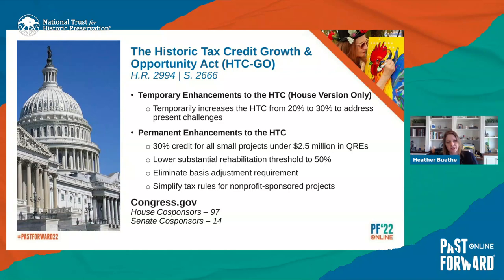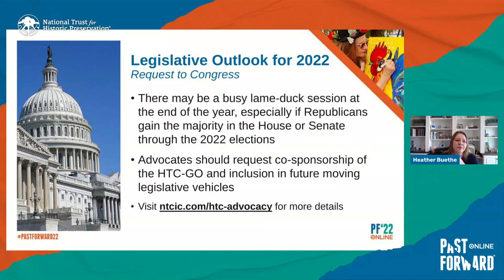And I think the last slide is just giving you some information about how to help with these advocacy efforts. We think there might be a busy lame duck session coming up here. So if you've got projects or an interest in the historic tax credit, please talk to your representatives, see if you can get them to sign on to this legislation so that we can have an even more valuable credit than we have now.